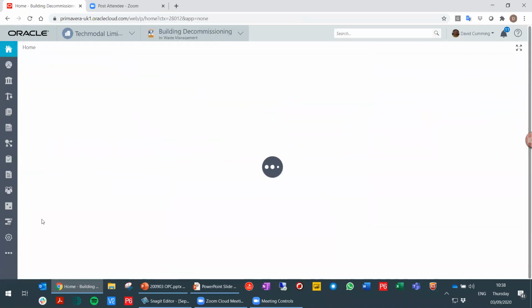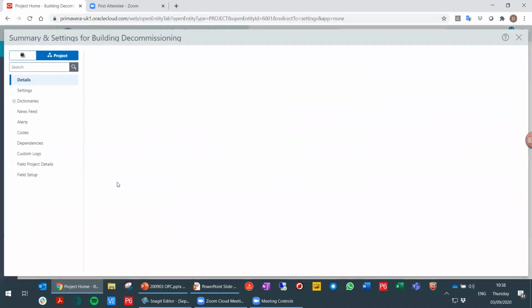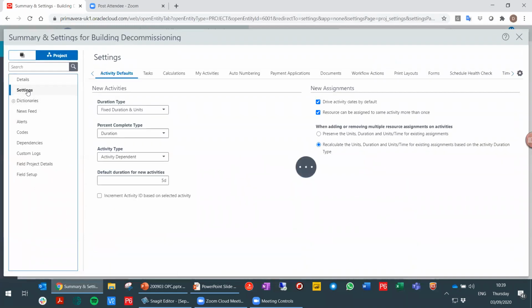Back into building decommissioning now. I'm just going to look at the summaries and settings here. So the settings that you will have seen previously in P6 are the same within here. So the new activity default, duration type, percent complete, etc. That's all still there. It's all still the same.